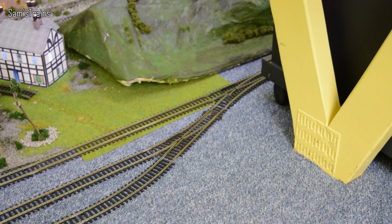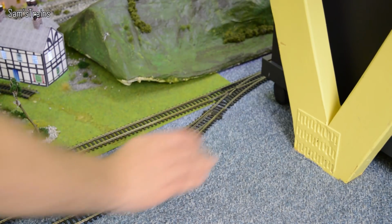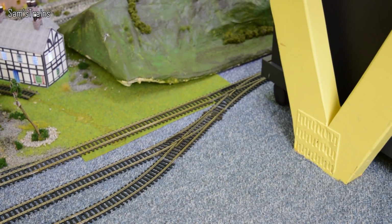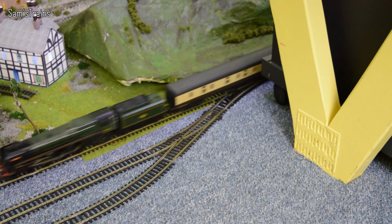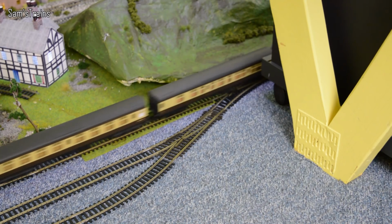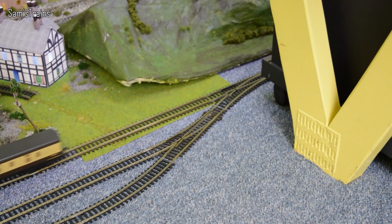Alright, stop her and change the point back. Okay, and change direction, and let's bring her forward. And as always, when she emerges, hopefully she'll have the whole train coupled to her. Let's see, well she's still got the first 2 coaches, and yes, she's got the rest. Okay, that's good. Alright, I'll tell you a little bit about the Class 7s then.